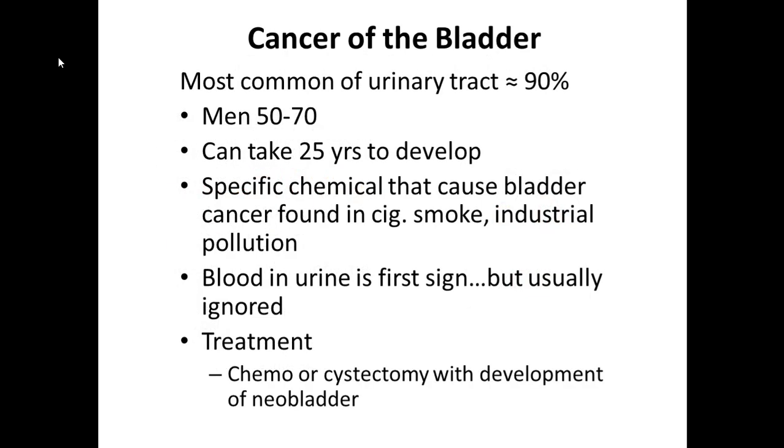All right, we are moving along now. Cancer of the bladder. The bladder is the most common area of the urinary tract to have cancer, 90%. Generally, more often than not, it's men that are 50 to 70 years old, because it can take quite a long time after some sort of exposure to develop. So maybe 25 years.